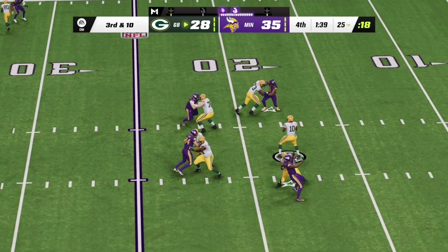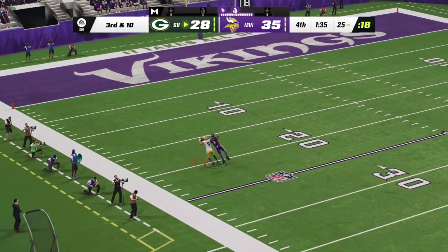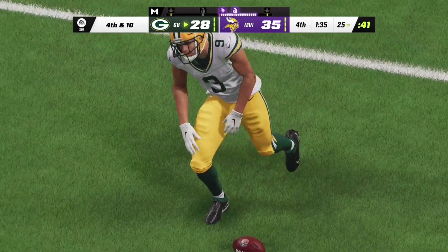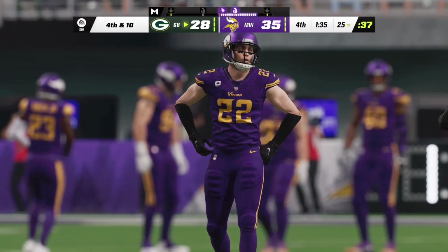Now Love. He's going to let it fly. And this is incomplete. Oh, he looked like he had a pretty good line on that one. That would have been a big play, but he could not pull it in.